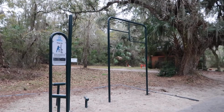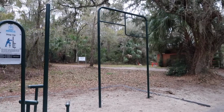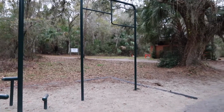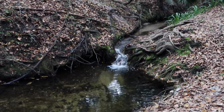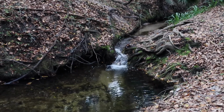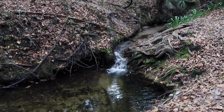When you're walking along the trail, they have different spots for different workouts. Just like this pull-up bar. I've passed a few and thought it was great. This is a great area to come and walk and exercise. There's even a few small waterfalls here, right off the trail. This is really relaxing. I am so glad I found this.